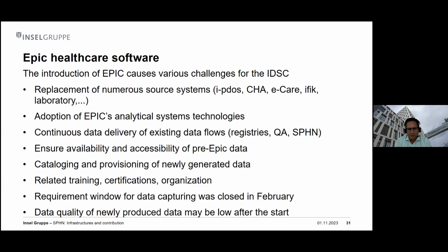And the last point is a warning that we got from various people or organizations that the data quality in that new system will not be very good right from the beginning. People need to get used to it. Probably they will have to harmonize some ways of working over all clinics. And we were warned that half a year to a year it will take to reach a reasonable level of data quality with the new system.